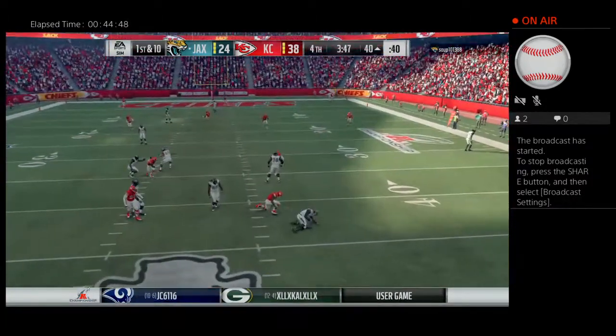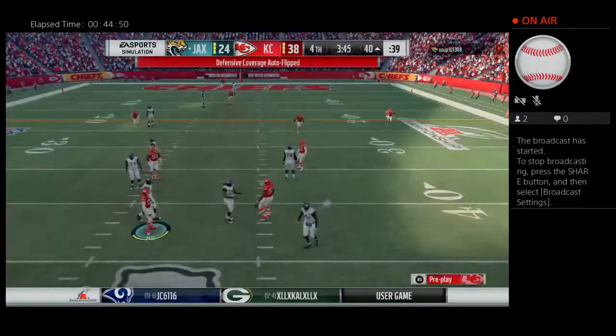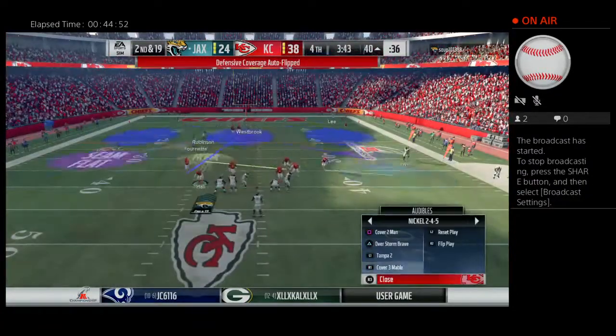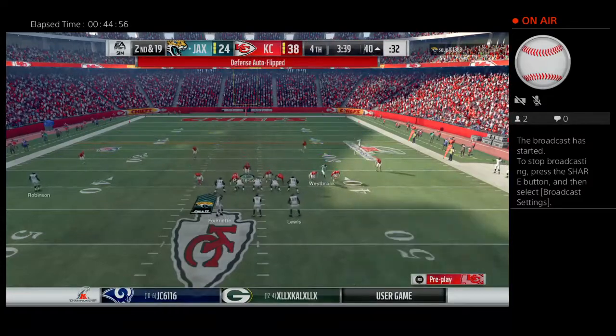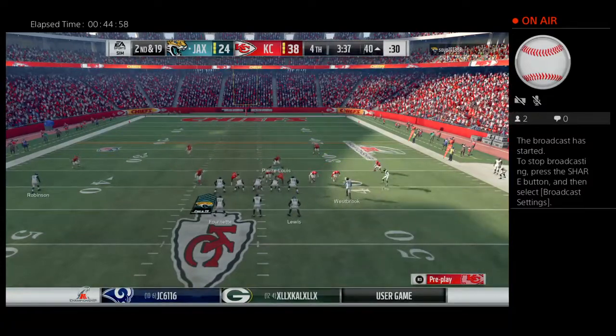And no escaping this time as he'll go down. They got him for a sack. Allen Bailey. He's the one that got to him. He takes him down for a loss of 9.